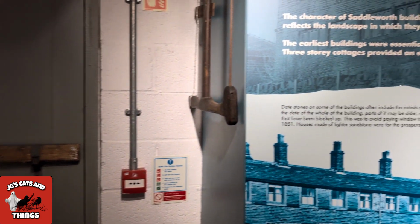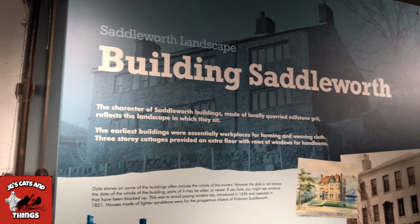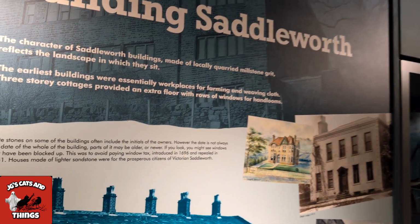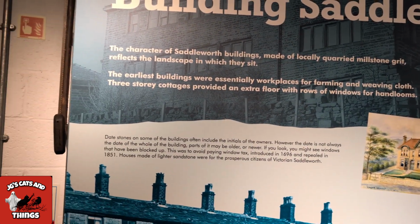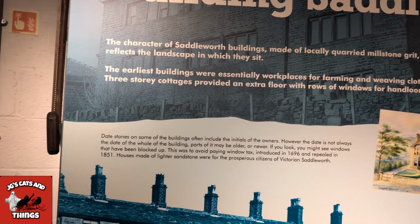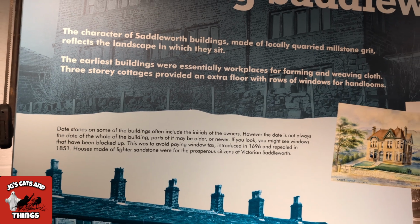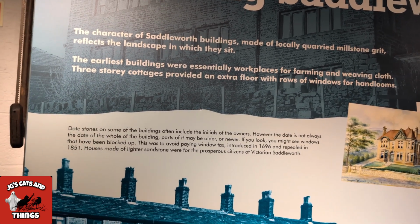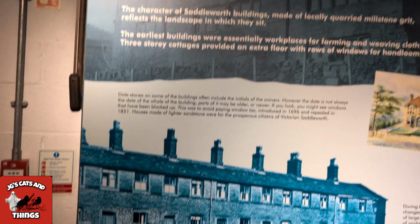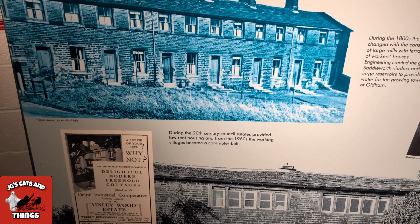Right. And then this says about the building of Saddleworth. Tells you about all the buildings and what they're made from. So the character of Saddleworth buildings, made of locally quarried millstone grit, reflects the landscape in which they sit. The earliest buildings were essentially workplaces for farming and weaving cloth. 3-story cottages provide an extra floor with rows of windows for hand looms. So, yes. That's pretty cool.